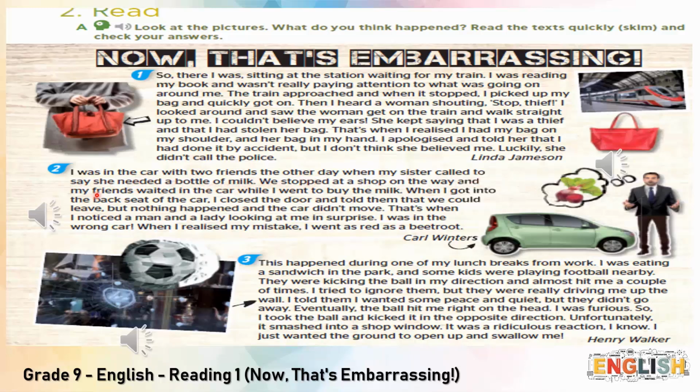2. I was in the car with 2 friends the other day when my sister called to say she needed a bottle of milk. We stopped at a shop on the way and my friends waited in the car while I went to buy the milk. When I got into the back seat of the car, I closed the door and told them that we could leave, but nothing happened and the car didn't move. That's when I noticed a man and a lady looking at me in surprise. I was in the wrong car. When I realized my mistake, I went as red as a beetroot.